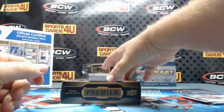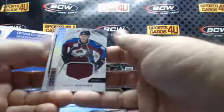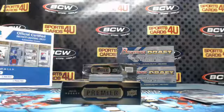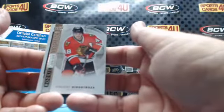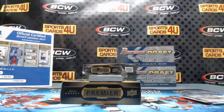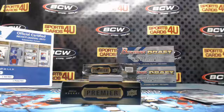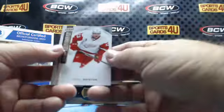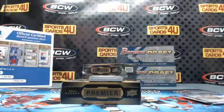Rookie jersey, Avalanche, Mikko Rantanen. Our third Rantanen of the break. Rookie, 90 out of 399, Blackhawks, Vincent Hinostroza. 304 out of 399, Red Wings, Pavel Datsyuk.